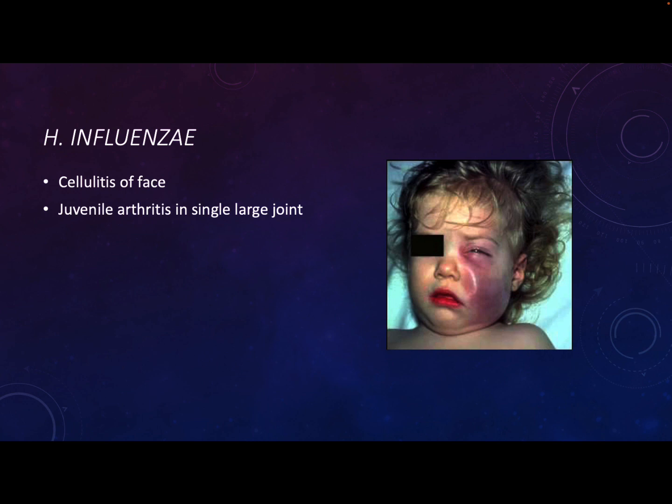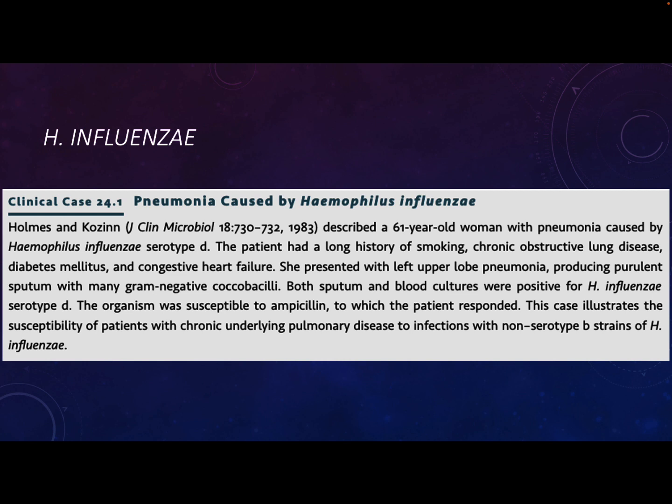It can also cause cellulitis in the face. So if somehow the bacterium is able to get out of the respiratory or kind of the oral cavity, it can cause skin infections. That's basically like just beneath the skin. Or it can cause arthritis in the large joints. So here we have a 61-year-old woman with pneumonia caused by Haemophilus influenzae type D. So this is not the most invasive form, but it is one of the encapsulated dangerous strains.